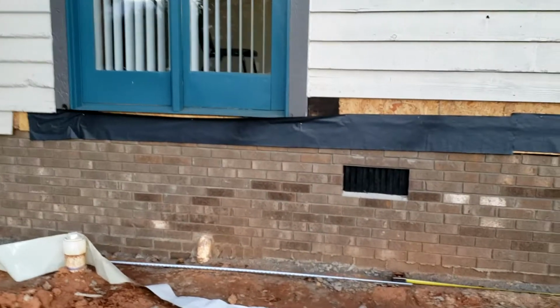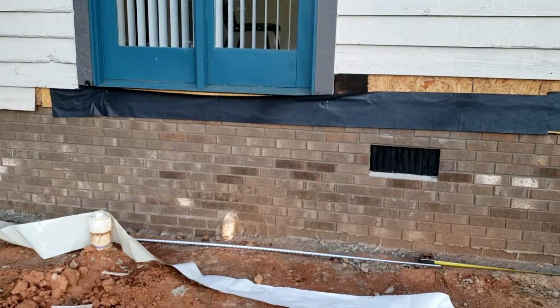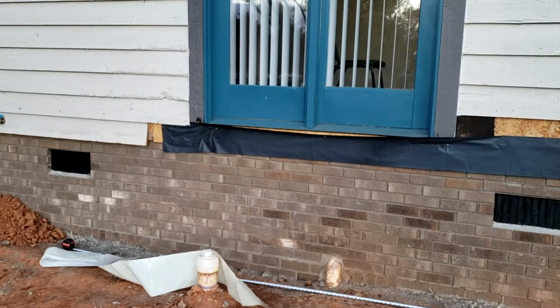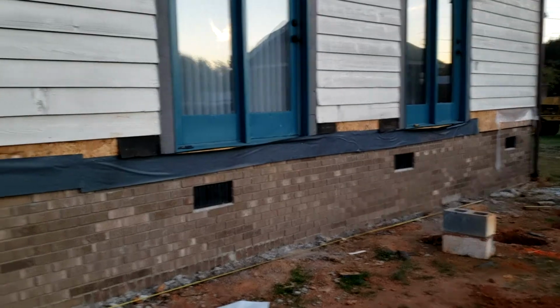So really, to be honest, it's a wonder the deck on this place didn't actually fall in, because of the amount of rot that was on the back of the home. I mean, the whole rim joist from there to the other door over there had to be replaced.